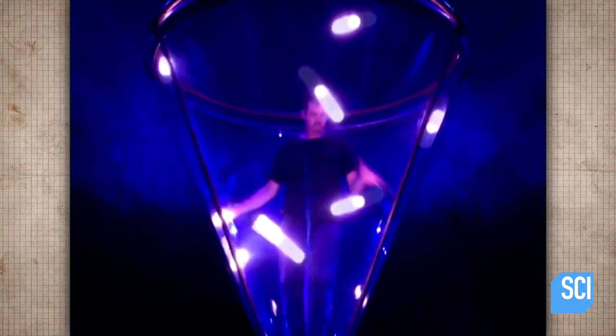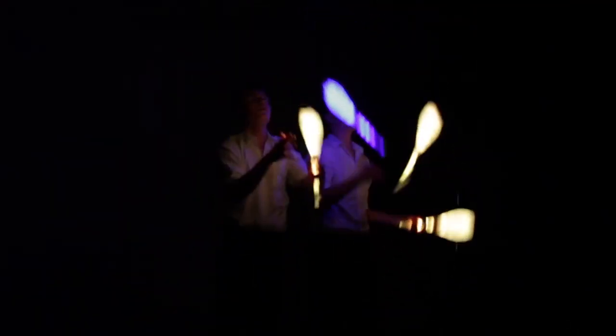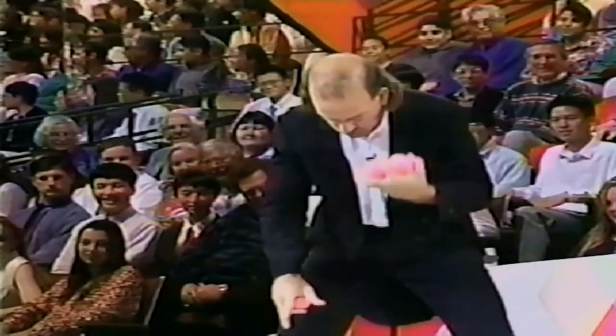Some of these props, and especially routines, have been stolen, and I do not condone actions like this. I believe in intellectual property and originality, and I hope you do too. As jugglers, we should be pushing each other to create new ideas, building off each other, learning from each other, and so on. So next time you, for example, think of bouncing balls in a triangle, remember that there are an infinite amount of shapes to bounce balls in.